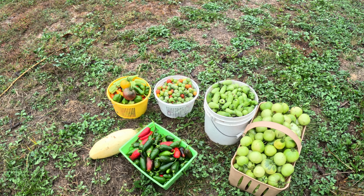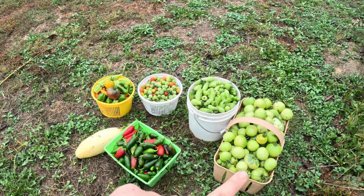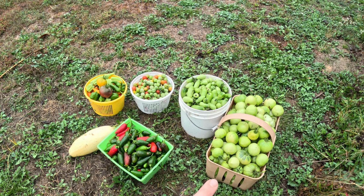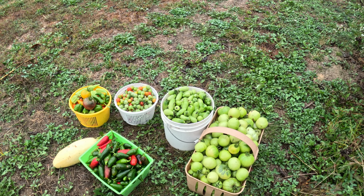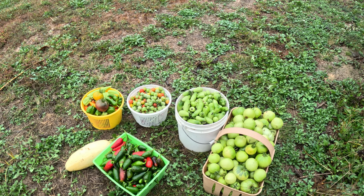I'm open to suggestion. But I've got that basket, which is a 2-peck or half bushel basket, full of all my unripe beefsteak types, and that's a 2.